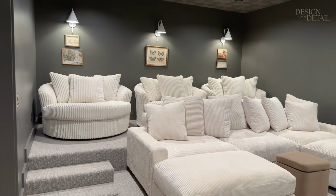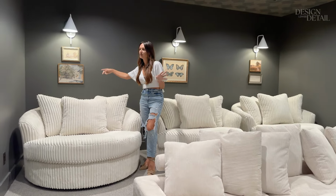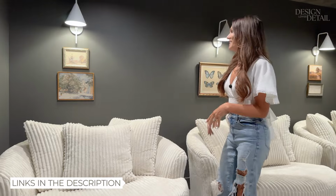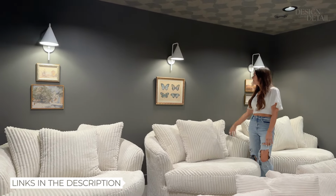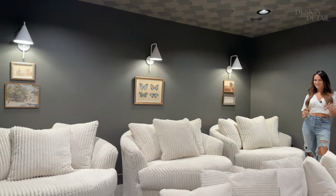It still feels like a theater, but then we have interest with the art. So I just did smaller pieces. That bottom one's like an Amazon find, like $12, super affordable. And then I love the way that the lighting hits it, of course, too. Just gives that a little bougie feel. Who doesn't want a little bougie? Butterflies over here, and then a couple other ones over this way. So they're all kind of, it's a little bit eclectic.